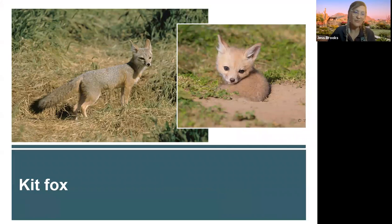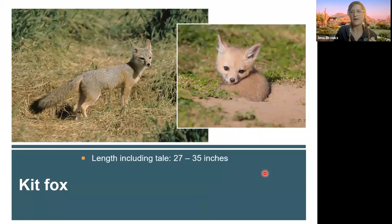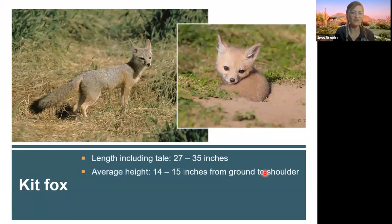And while everyone is rating, I'll tell you a little bit about the kit fox. So they're not very long. They're actually one of the smallest foxes that we have. Their average height is around 14 to 15 inches from the ground to the shoulder. Their head a little bit above that.